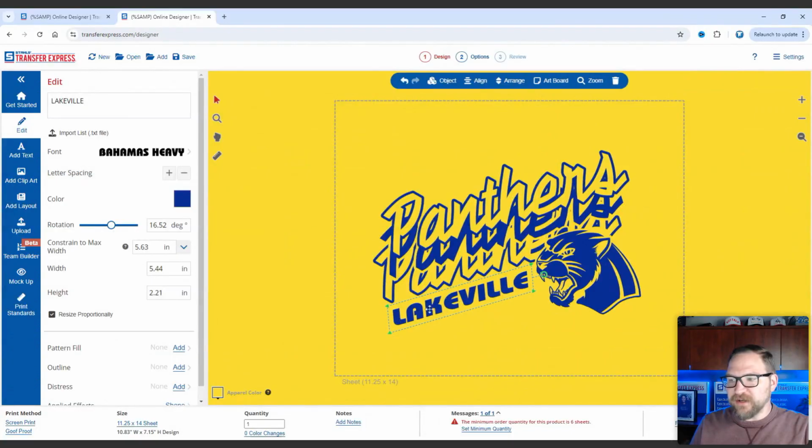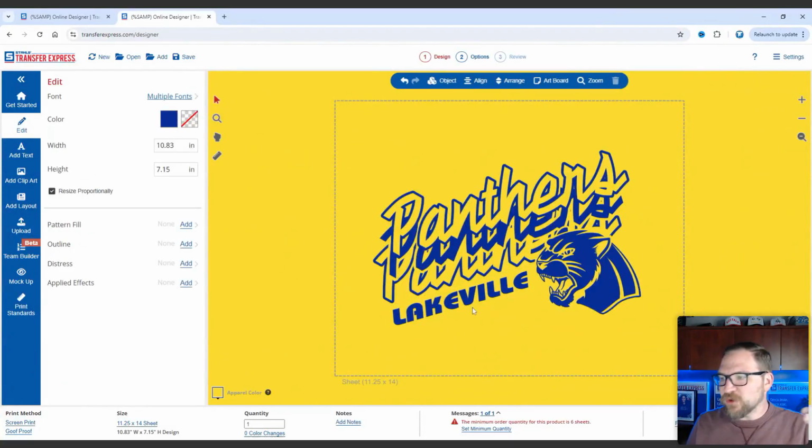So the letter spacing there, where you could get your letters farther apart or closer together. I want to make it nice and impactful. Other online designers don't allow you to have this control, right? So you have all of this control right here, and boom, just like that, we're set. We're ready to go. We have different sheet sizes.